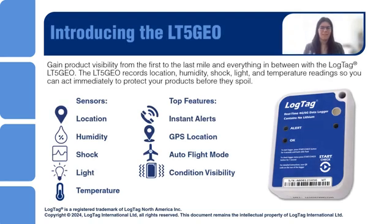And here we are, the LT5GEO. Here is a beautiful image of this new data logger. The whole idea behind it is to gain product visibility from the first to the last mile and everything in between. Using LogTag Online, the customer is going to be able to see the conditions of the 5 different sensors throughout the trip. So we've got location, humidity, shock, light, and temperature. And then our top 4 features are instant alerts, GPS location, and auto flight mode, as well as condition visibility. And we'll get into those details a little bit later.